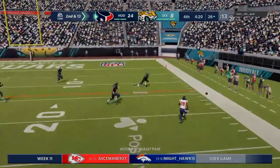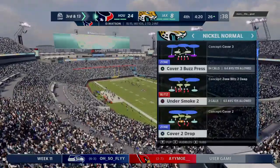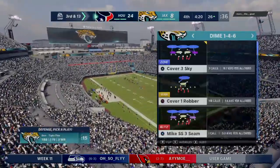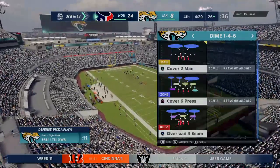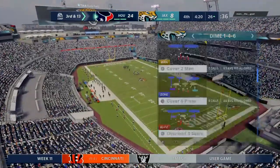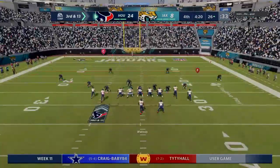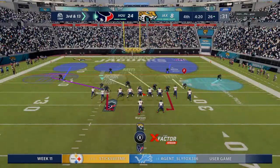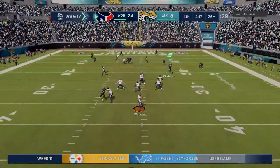Operating from the gun, Watson. His throw incomplete. Kareem Hunt, his running back, the intended receiver. And it's third down. Certainly appeared to take away his first read, and by the time he tried to look elsewhere and find an open target, the coverage was too good. That one falls incomplete. An incomplete pass on that last play, and that means they'll need to come up with something here on third down.